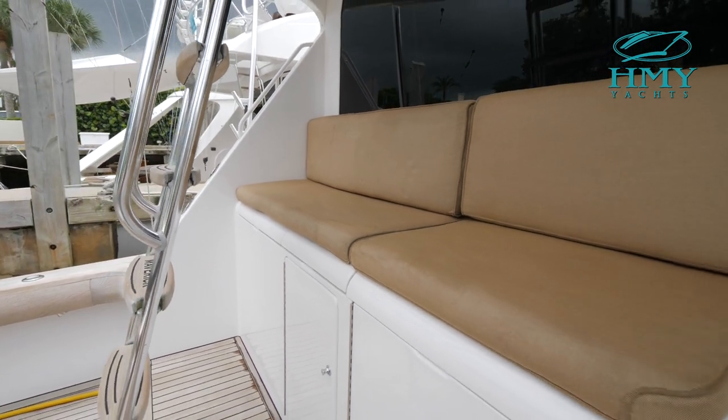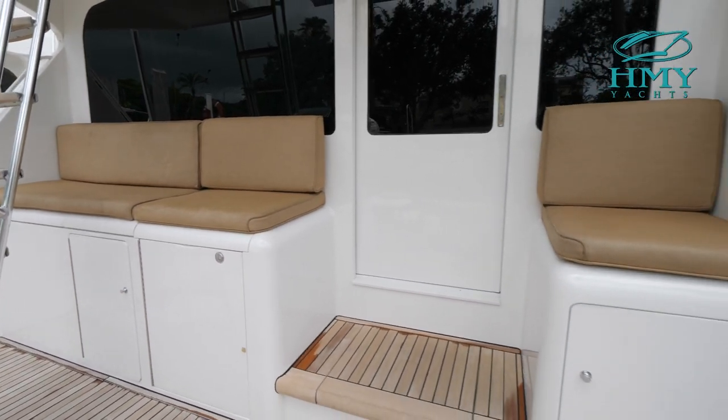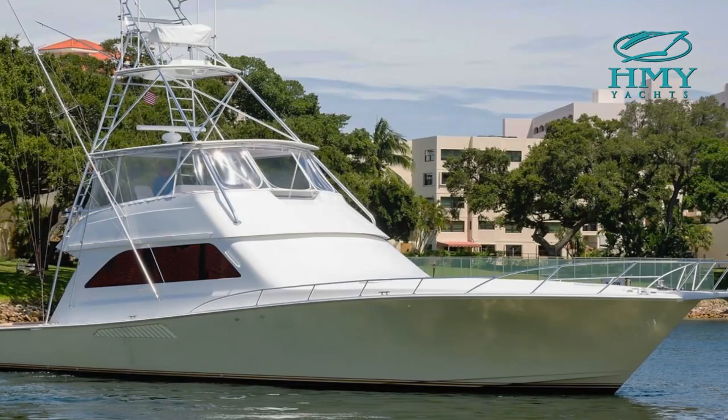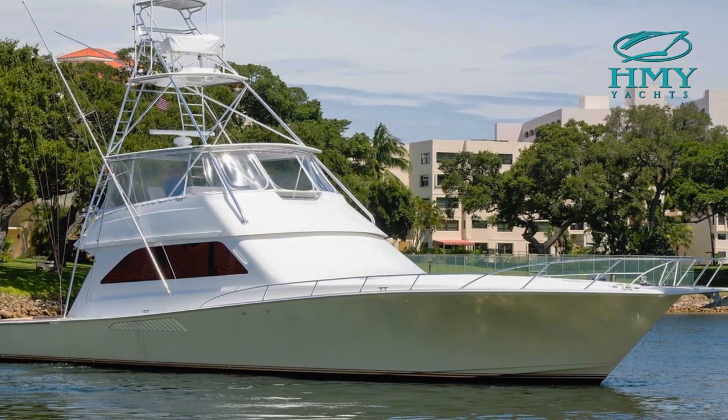And now back into the cockpit. Notice that we have put out the cushions. This adds to cockpit seating on either the port or starboard side. Well, that pretty much covers most of the important features on this really nice boat.